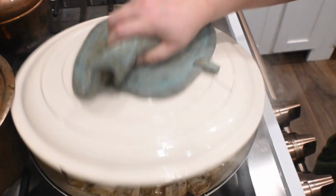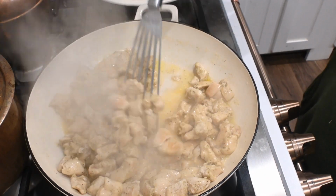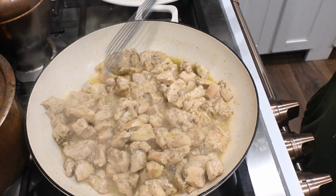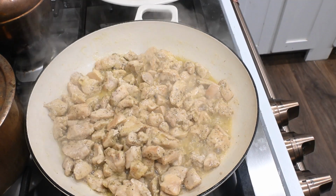Once we get to this point where the chicken is cooked all the way through, but there's clearly still moisture in the pan and it's clearly not browned, then I'm going to leave the lid off of it and let the moisture evaporate, and that's going to give us a nice crusty brown on the outside of our chicken, and that's exactly what we want.